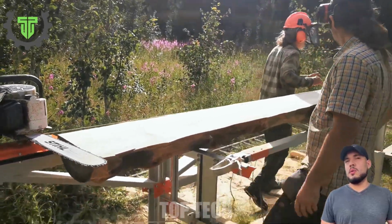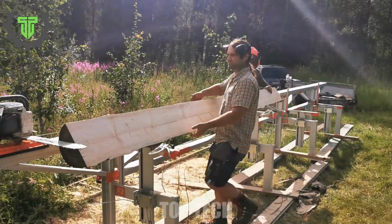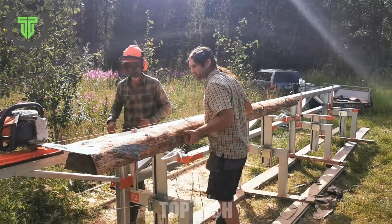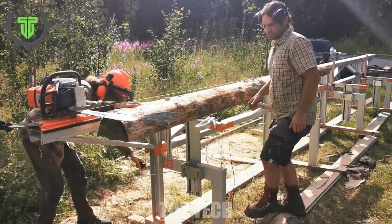Sometimes when we only focus on one function of an item, we might consider it useless due to its limited capabilities. However, this video shows us that with a bit of creativity, a handheld saw can be easily converted into a highly effective sliding table saw by simply securing it and adding a sliding rail.